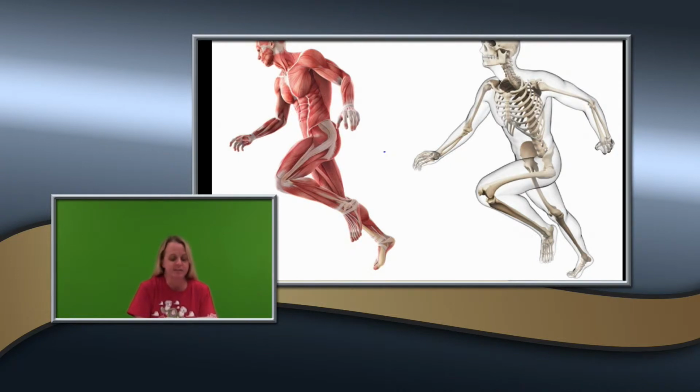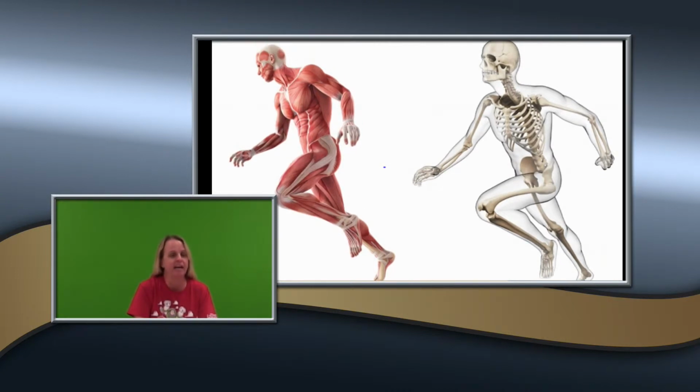What body systems are in charge of helping you move? Last year, you learned about the skeletal and muscular systems. Your skeletal system is made up of bones and other organs. Its skeletal tissue works together with the smooth muscle tissue in your muscular system to make your body move.